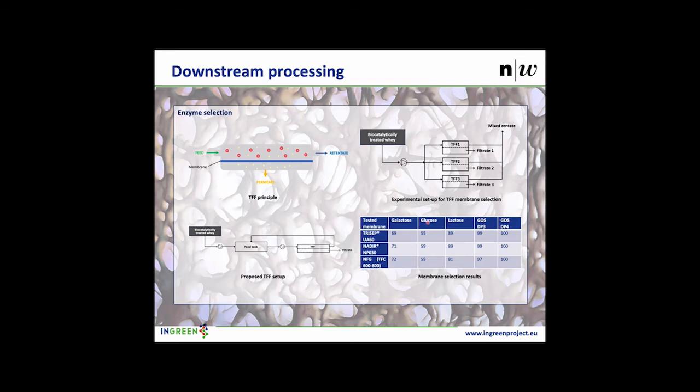And so we could demonstrate that indeed the GOS produced are very well retained by a few of the selected systems, so they are not crossing the barrier, the filtration membrane. However, mainly lactose is also retained quite well, and one would need to run different cycles of TFF to get basically a product which would contain mainly galacto-oligosaccharide.